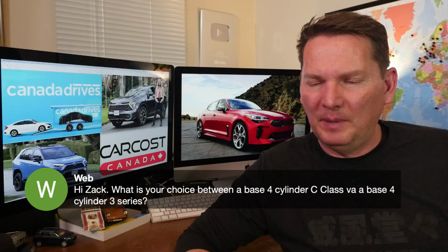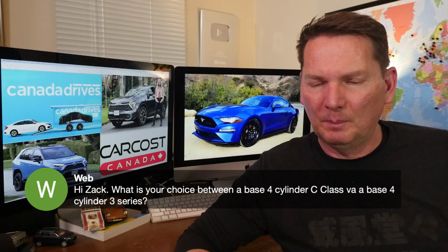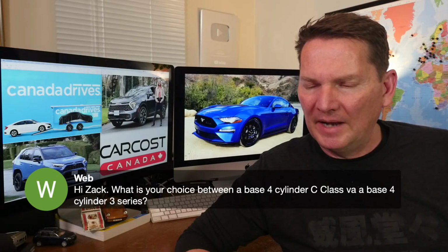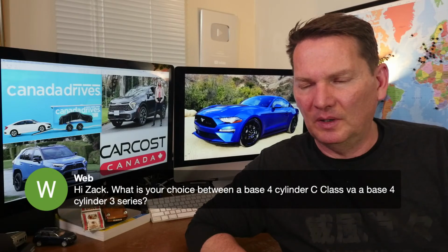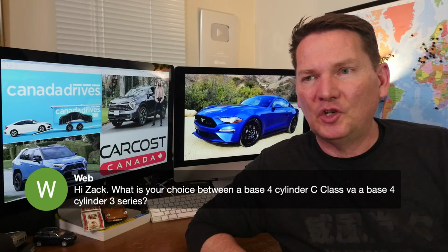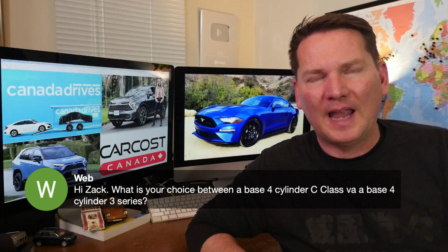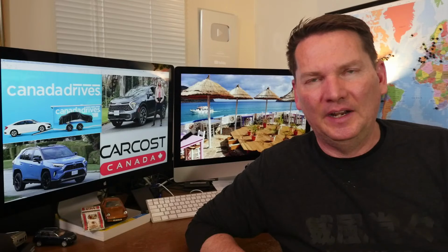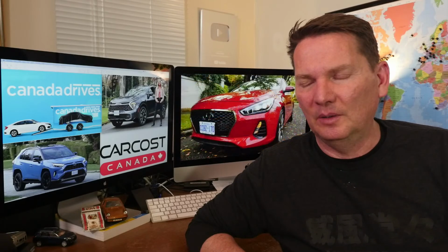What's your choice between a base 4-cylinder C-Class versus a base 4-cylinder 3 Series? I don't think there's much in it, to be honest with you. The C-Class has a very well done transmission, very well calibrated for that engine. Both of these cars are fine. The base 3 Series, interestingly enough, is the plug-in now. The plug-in is now the cheapest 3 Series, which is quite interesting that they've done that at BMW.